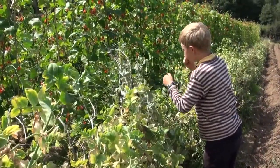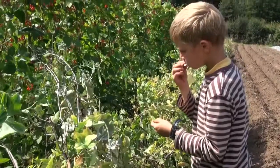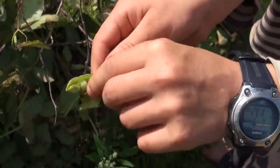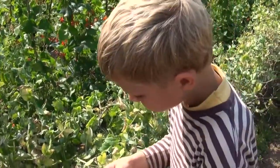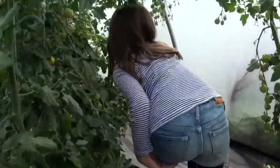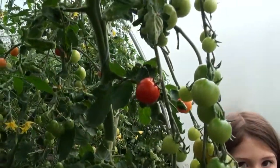My favourite kind of fruit or vegetable is sugar snap peas. When they're small you can eat them whole, but when they get bigger you can peel them and then open them and then eat the peas inside. I like eating tomatoes because they're really juicy and sweet, and I like picking them when they're ripe. I really like coming here because it's a lot of fun.